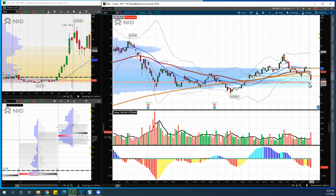So NIO, I'm going to call it a range, right? Tradable range 36-46 means you can play inside the range, or you can play the breakdown play or the breakout play out of the range. Meaning, if you think this is a box, once you go in the 36, you can short it to 30, right? That's 6 points. That's a 20% move. Very nice move.